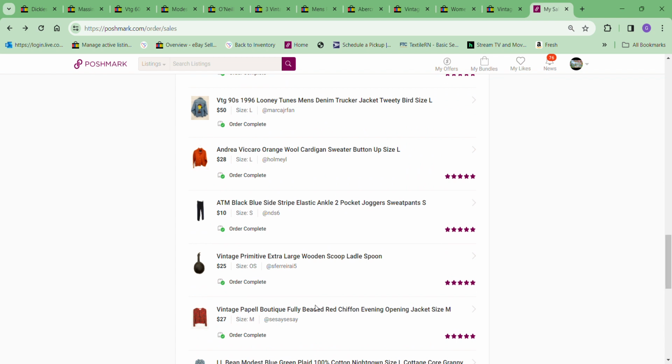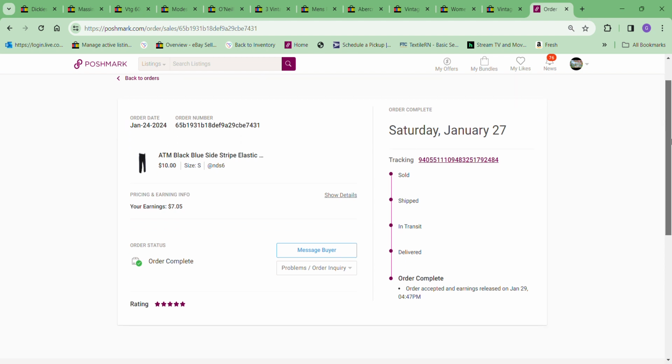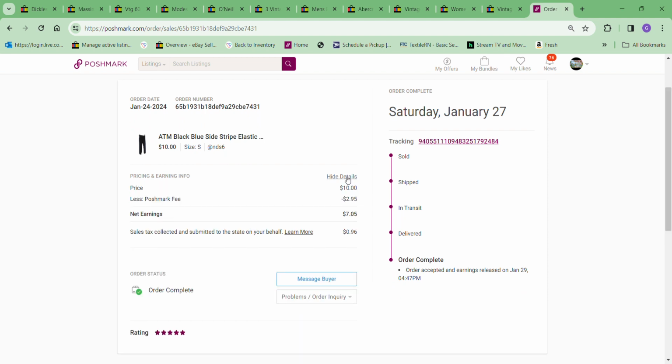Next thing I sold were these ATM sweatpants. I had these forever. I paid $1 for them, and there was just no interest in them. I had heard they were good. They weren't for me. Anyway, so I took an offer of $10.